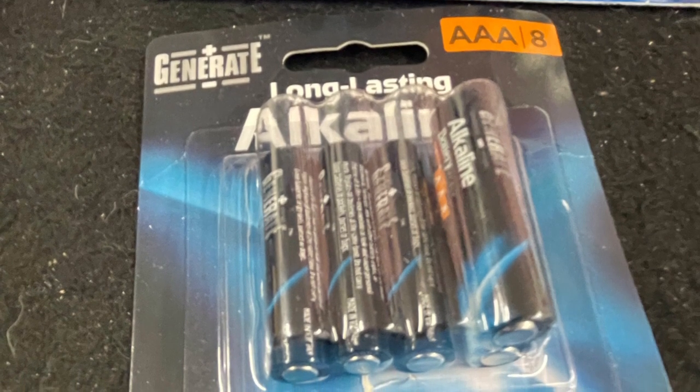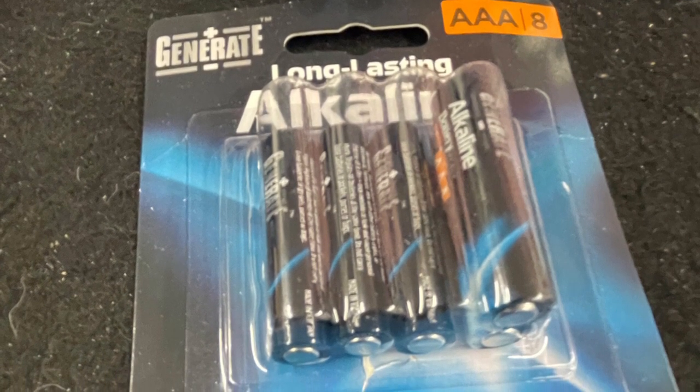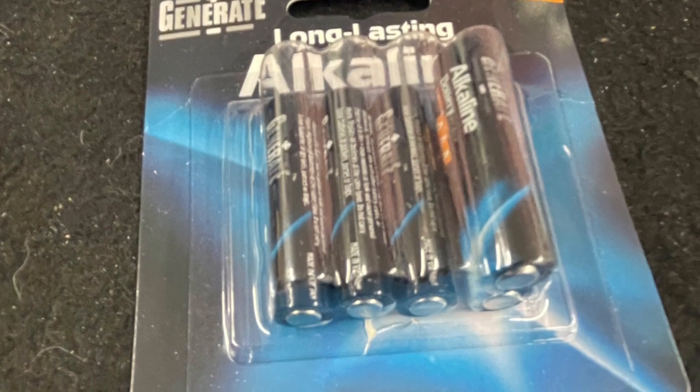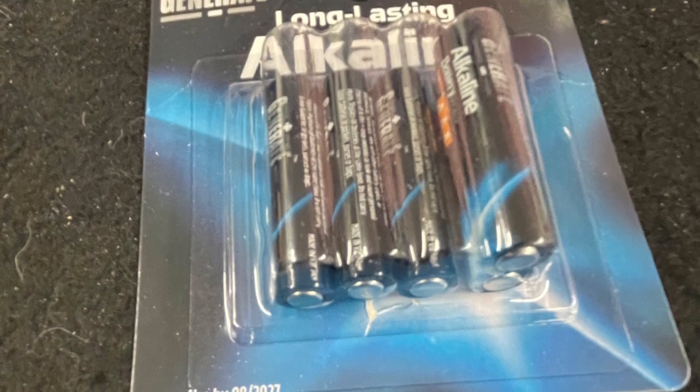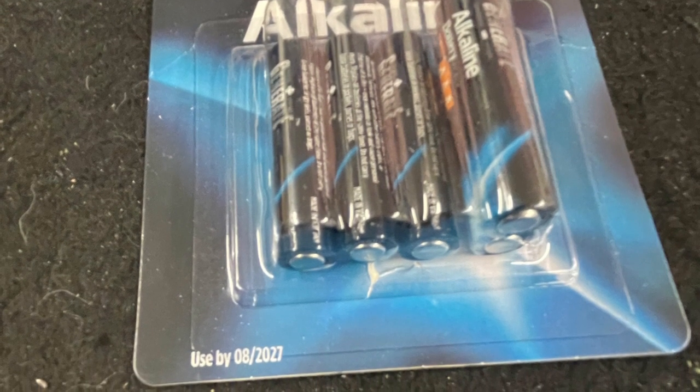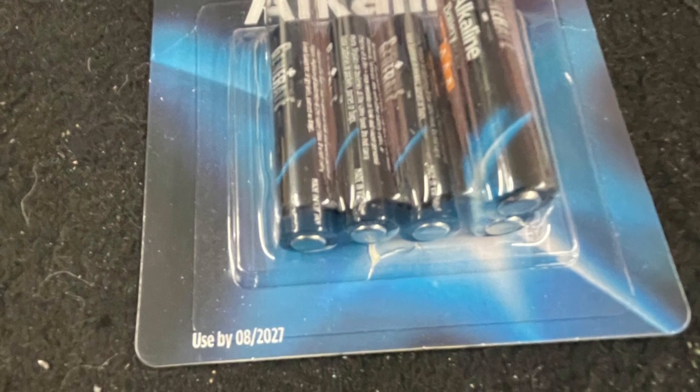The Edge batteries, the Thunderbolt Edge from Harbor Freight, as well as the Generate batteries from Dollar General, none of them had a shelf life guarantee. But what was interesting is that the Dollar General batteries had a use-by date of year 2027. So interesting that they say that those batteries have a use-by date on them.